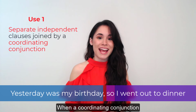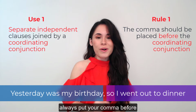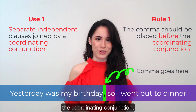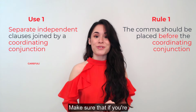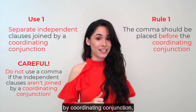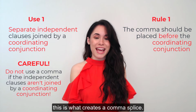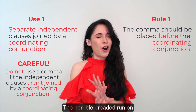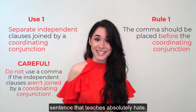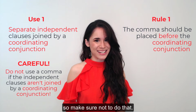When a coordinating conjunction joins 2 independent clauses, always put your comma before the coordinating conjunction. Make sure that if your independent clauses aren't joined by a coordinating conjunction, do not use a comma, because this is what creates a comma splice. The horrible, dreaded, run-on sentence that teachers absolutely hate. So make sure not to do that.